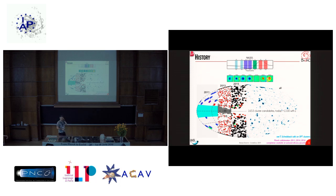I don't have to convince you that Planck is an exquisite SZ machine, thanks to its nine frequencies probing the different frequency bands to reconstruct the SZ signature. You have here an example of Abell 2319, where you clearly see the decrement below 217, the null at 217, and a positive signal above. Obviously, this is not the case for all clusters. The signal is really weak, so you have to make a dedicated cluster finder.